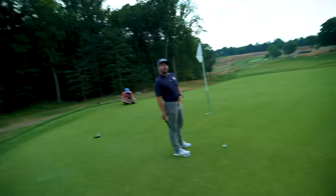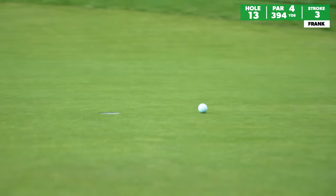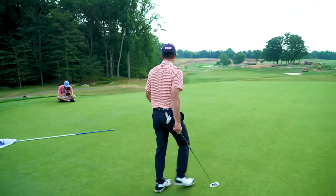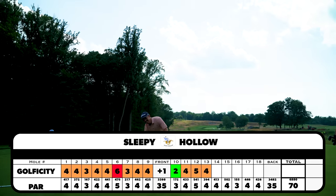Such a good roll, too. Yep. It was right on line. Right through the break. Too far right if you hit it that hard. Yeah. Should have went right at the hole at that pace. All right, let's get our par and move on. Yep. Never pulling the pin again.